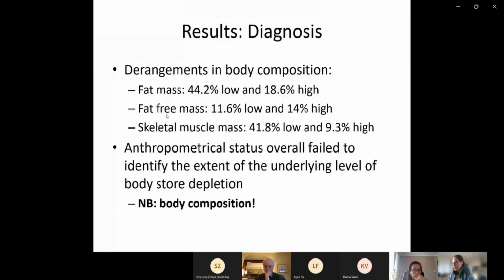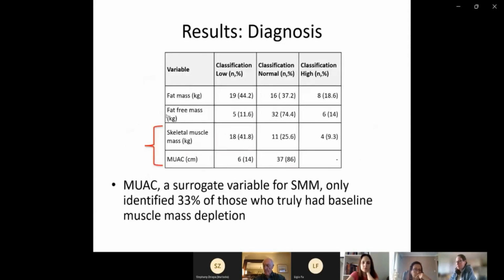So very, very important. The anthropometrical status in this case was not able to identify the true extent of the underlying malnutrition, specifically when we look at the functional tissues, and we know that that's the one we're really worried about when it comes to chemotherapy clearance and tolerance of our patients. So I just wanted to highlight this as well.